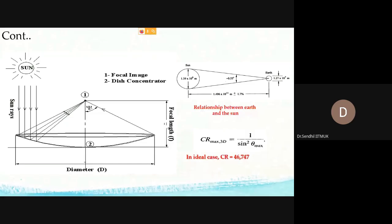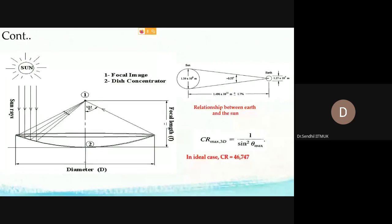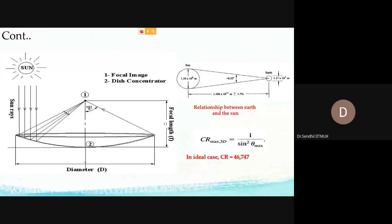So let us see the other things. What is the ideal concentration ratio we can produce in the solar parabolic dish? You can produce an ideal concentration ratio of 46,747. This is the maximum concentration ratio we can achieve in the solar parabolic dish. How has this value come? You can see in the diagram the sun and the earth. Earth is very small compared to the sun. You can see that conical rays are coming from the sun. That angle is 0.3 degree actually. Knowing the sun diameter and the distance between them, that is the conical angle we are getting.